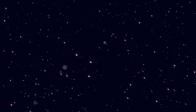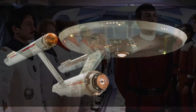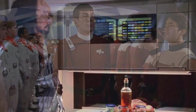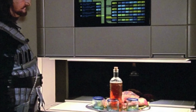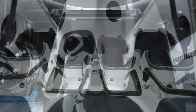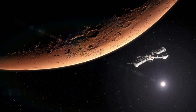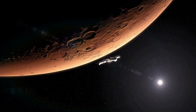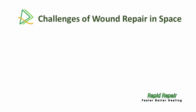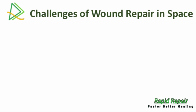I realised that if we were ever going to get to that future, we needed to start now. And while in the future we may have massive starships with hundreds of crew and unlimited supplies, the realities are very different for our space pioneers taking the first tentative steps away from Earth into our solar system. So let's look at the challenges of treating wounds in space.